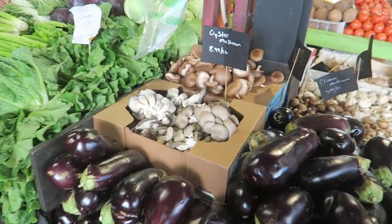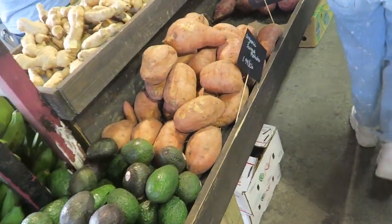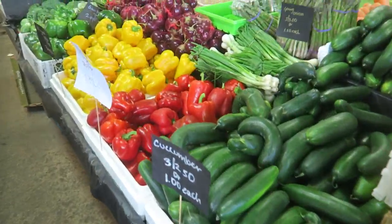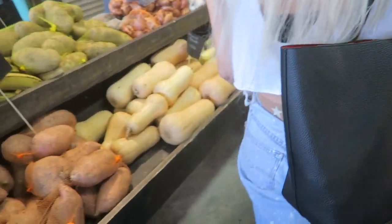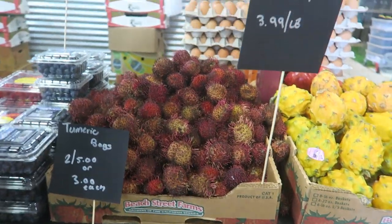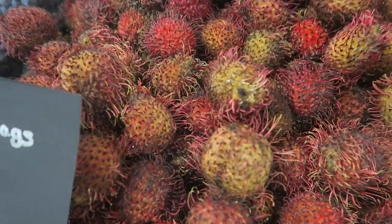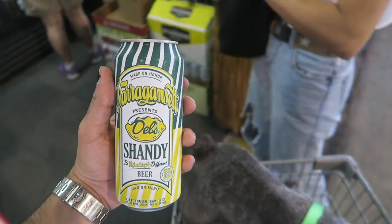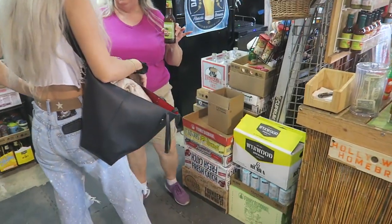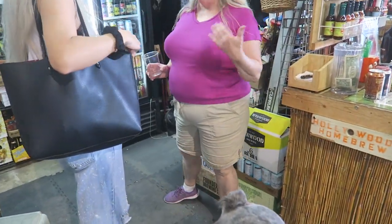Avocados. This is another end of the market. Look at these mushrooms. Wild. You get some eggs here too. You're out of eggs. Oh, you got some? They're gonna get it at Costco. Those are so interesting. Got some road beers. I got a Shandy, which is like a lemon refreshing beer. And then she ended up getting pineapple cider.